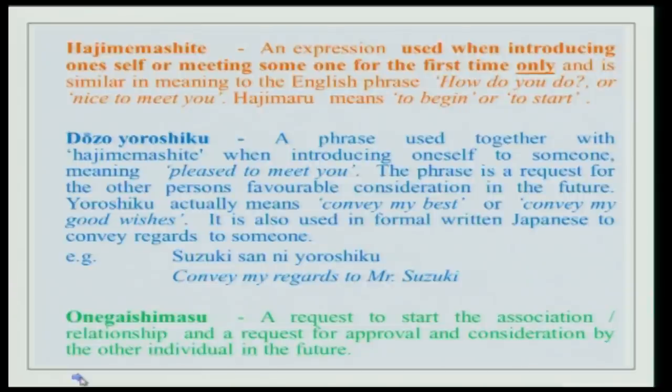Hajimemashite, an expression used when introducing oneself or meeting someone for the first time only, and is similar in meaning to the English phrase how do you do or nice to meet you. Dozo yoroshiku, a phrase used together with hajimemashite when introducing oneself to someone, meaning pleased to meet you. The phrase is a request for the other person's favorable consideration in the future. Yoroshiku actually means to convey my best, convey my good wishes. It is also used in formal written Japanese to convey regards to someone. And you have the example here, you can read it.